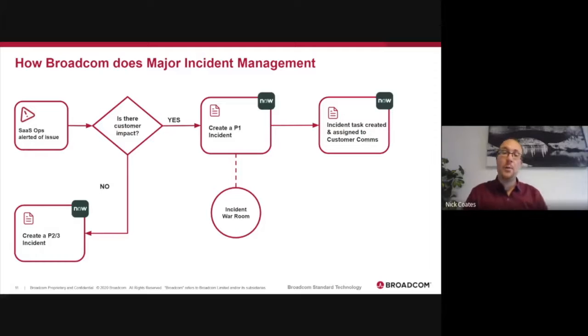So when a priority 1 incident is created, what we call an incident task is automatically created, and it's assigned to the customer comms team, who are there to focus on communication to our customers. That is an automatic trigger. When there's a priority one incident, that task is automatically created within seconds or milliseconds, and then it's put into our queue.